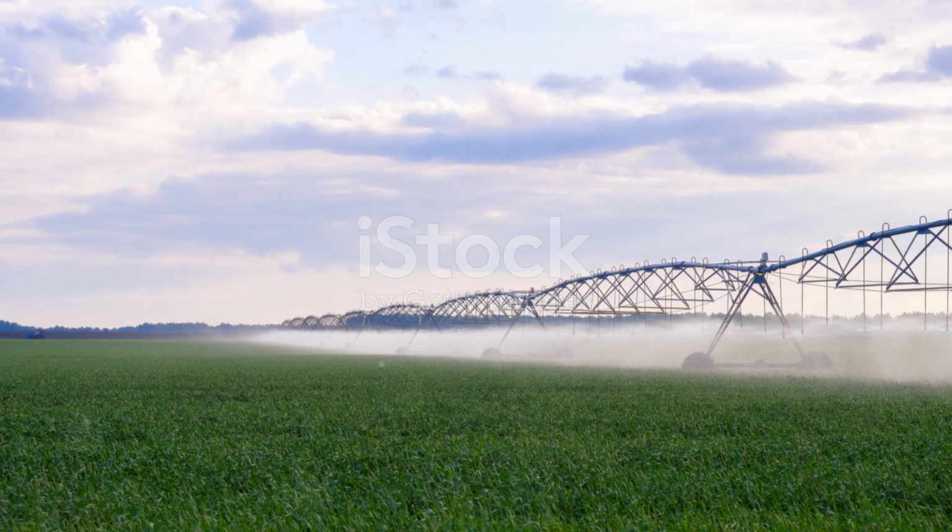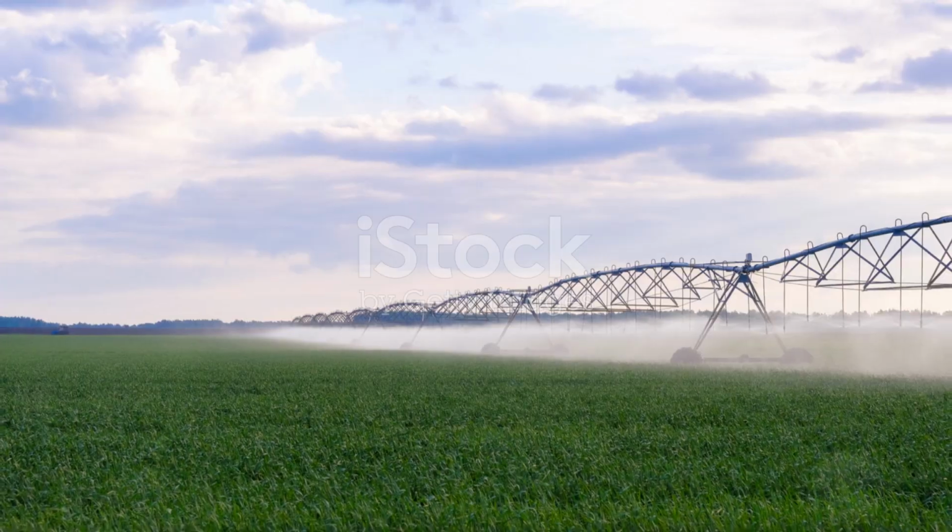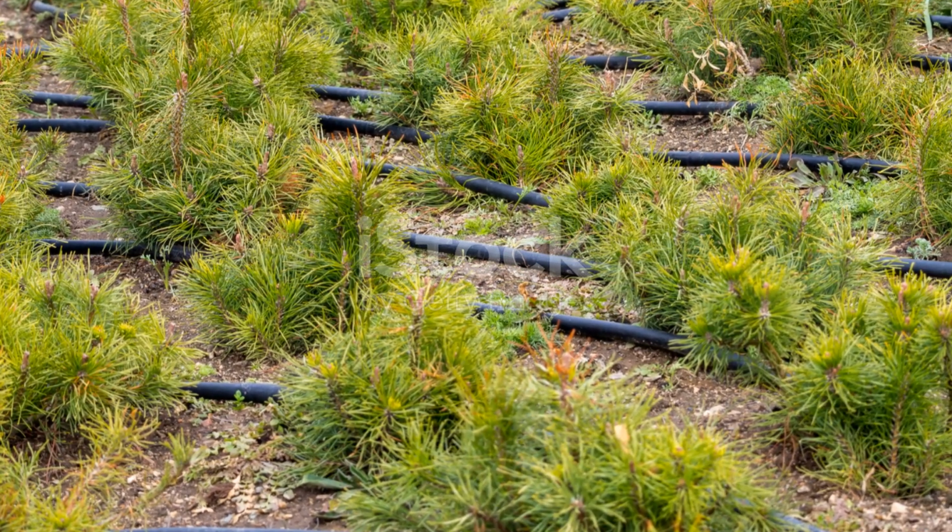Remember, a good sprinkler system not only saves you time, but also helps in conserving water and keeping your garden in top shape.